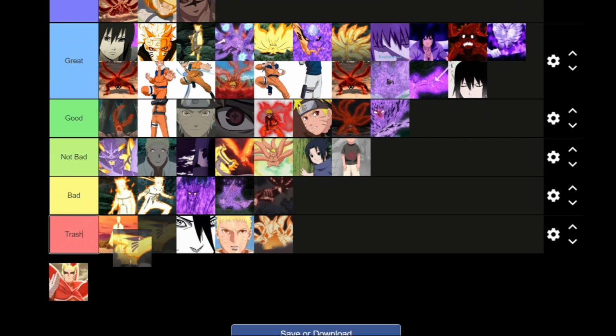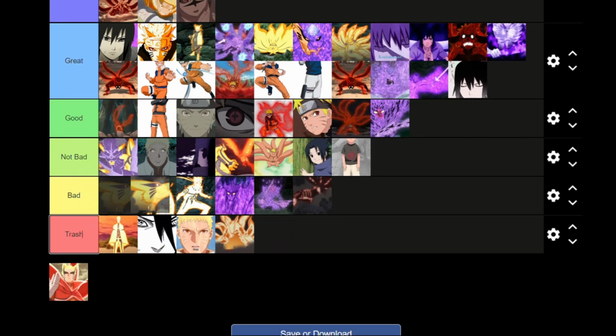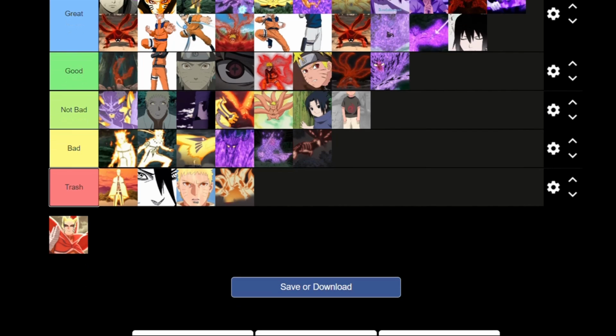And this right here is just like a Boruto Naruto just using Kurama's head to stop something, I guess. Very weird to just bend out the head. Not really a fan of that. Didn't like when he did it in Shippuden either. I think it's kind of weird. I don't know. Not a fan. I guess it's not trash. I'm just being too harsh. I'll say just bad. It's just bad.